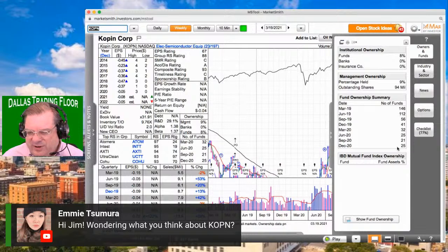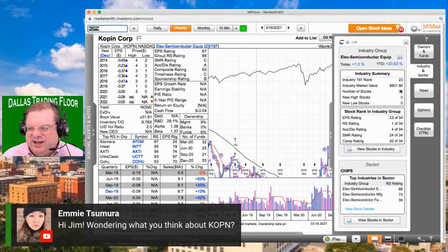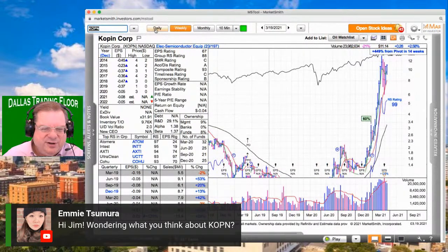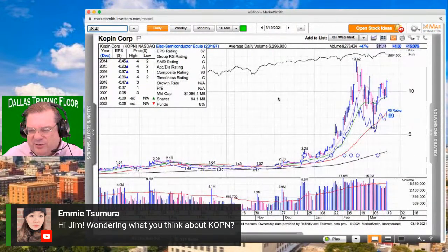We do have some increasing funds, slightly. 25 funds are in this one, and the area that it's in is semiconductor equipment, which is, by the way, one of the only areas right now that's performing in the tech space. MKS is also another company that you might want to look at, and that is another semiconductor company. Also, Applied Materials, AMAT, is in this group as well. But this is an interesting area. It's a very profitable area, very important, and we are in a semiconductor cycle right now where people are buying a lot of this equipment.